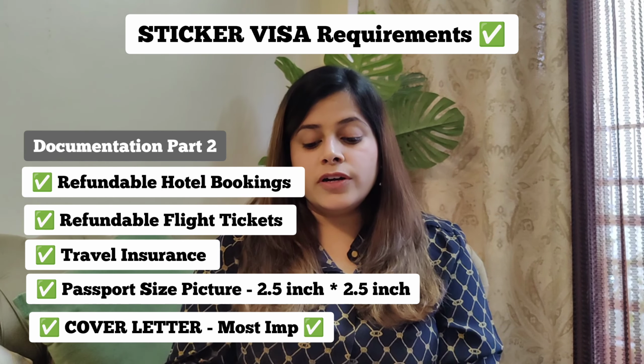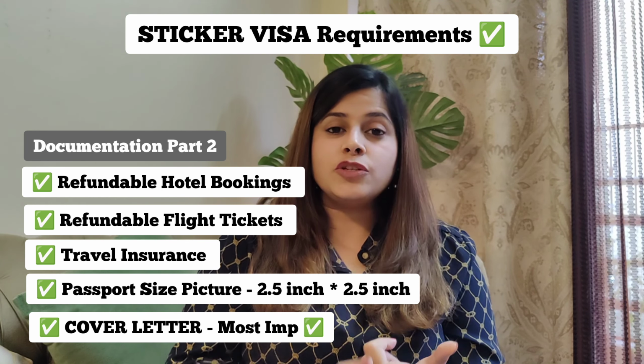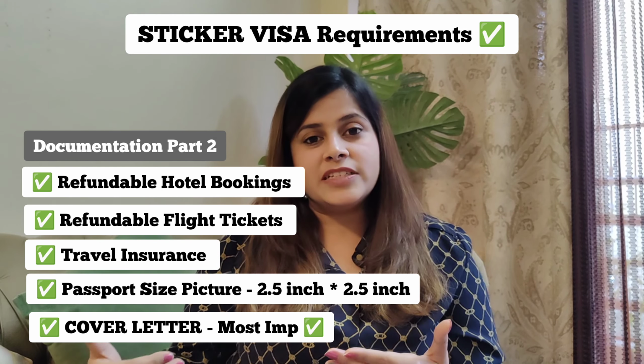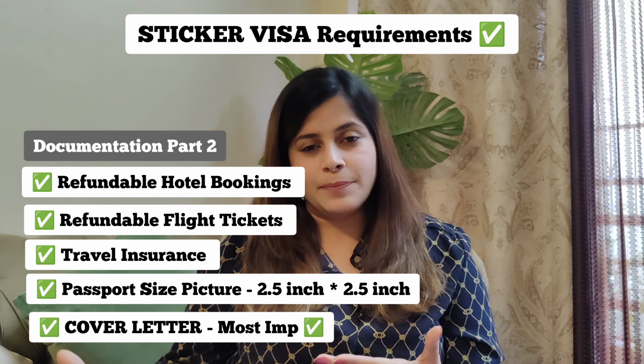Also, in your application, just mention them that you have taken a travel insurance. Give them an appendix of all the documents that you have submitted along with the application.